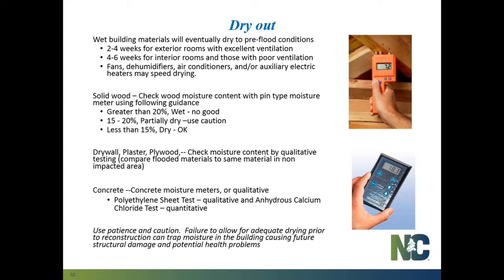And then they call us up around this time the following year because they had left damp materials inside their buildings and their house stinks or something like that. So it takes a long time. Materials will come to equilibrium with the environment.